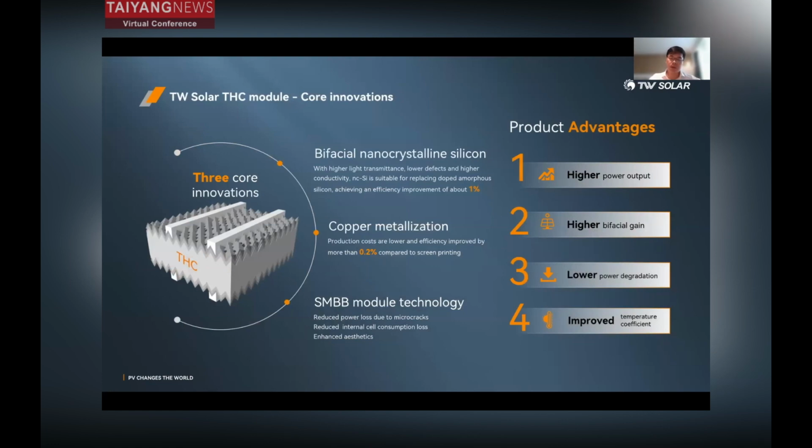Why do we always break our records? This is just based on our technologies, which are hosted by this kind of product. First of all, I would emphasize that we are using bifacial nanocrystalline silicon in these cells. Also, Tongwei, cooperating with other companies, innovated copper metallization in this product, which will help the cell efficiency increase about 0.2% compared to the same products. Also, Tongwei wants to emphasize that super multi busbar will also be used in these products, which can help the modules reduce consumption and increase the power.